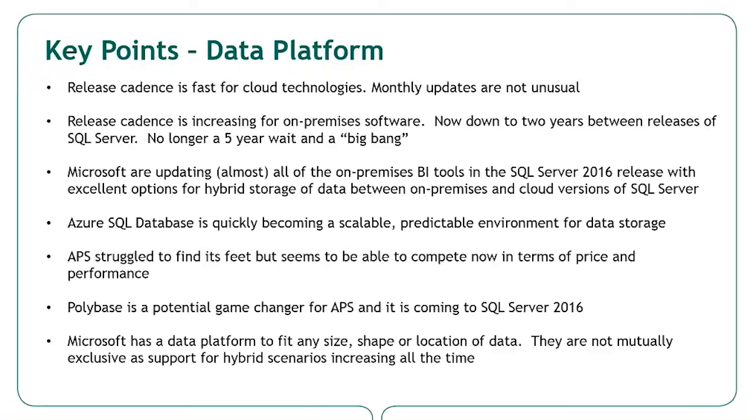Polybase is a key feature of this platform. So in summary, Microsoft has got a great platform to fit all the various types of data, the different sizes, shapes, and location of data. So wherever you need your data to be, Microsoft has got a great solution for you.